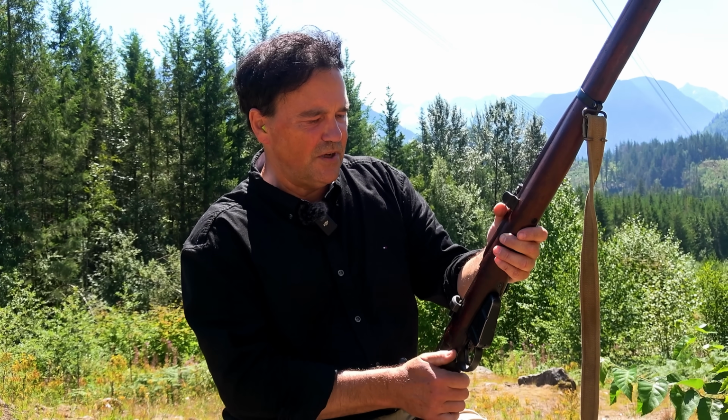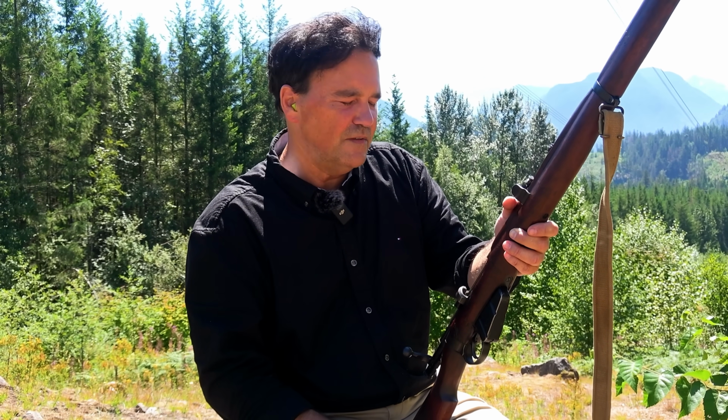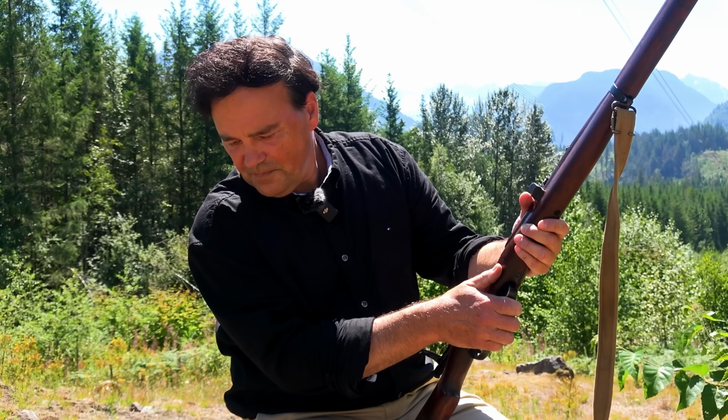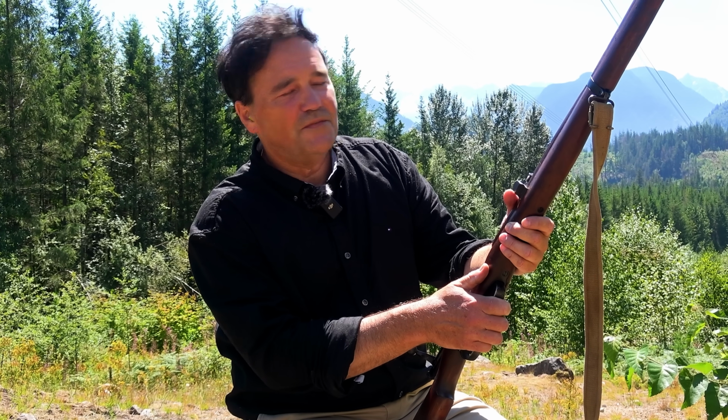We'll take a few shots with it, and if you get into trying to collect movie firearms, it's, again, a tricky area, and you have to know that what you're buying is authentic, as this is. And it's kind of cool owning the rifle from Legends of the Fall that was used in that scene with Tristan and Brad Pitt. So I guess we'll break here and take a few shots and see how this fine rifle shoots.